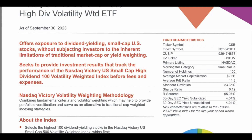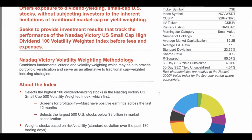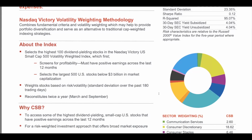So what they do is they seek to provide investment results that track the performance of the NASDAQ Victory US Small Cap High Dividend 100 Volatility Weighted Index. So they're looking at combining fundamental criteria and volatility weighting, which will help serve as an alternative to traditional cap-weighted index strategies. So the index itself selects the highest 100 dividend-yielding stocks in the small cap 500 index, screened for profitability, meaning they must have positive earnings over the last 12 months, and selects the largest 500 stocks below 3 billion. So then it weights those stocks based on the risk and volatility and picks the top 100.